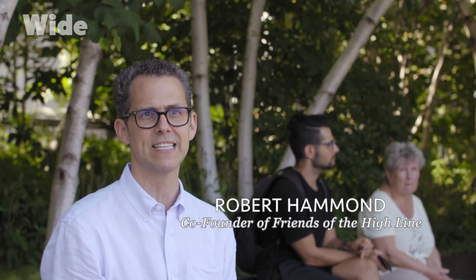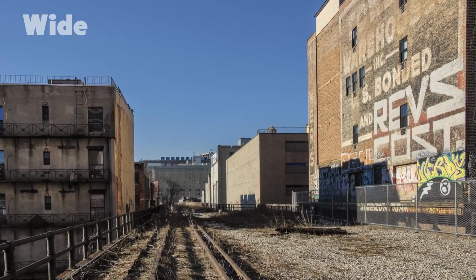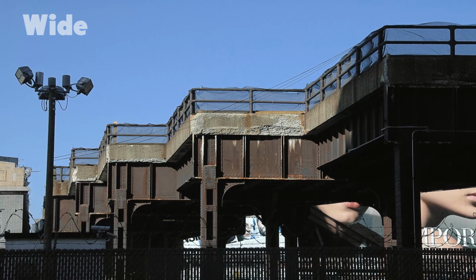But with the rise of interstate trucking, it was used less and less in the 1960s and 50s. And the last train rode in 1980, a trainload of frozen turkeys for Thanksgiving. And then it was abandoned. I love the structure from the street, you know, the rusty, the steel, this industrial relic.